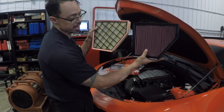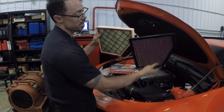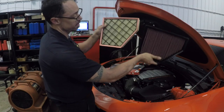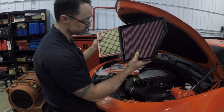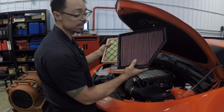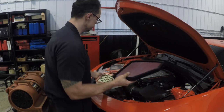So right away we see the K&N filter has a lot less pleats than the factory filter. And also if you look at the dimensions, it's much less thick than the panel filter. Now the panel filter uses paper and the K&N uses a cloth that's covered in oil. So this one's going to flow a little bit more, at least in theory, and we're going to go ahead and put that to the test in the dyno.